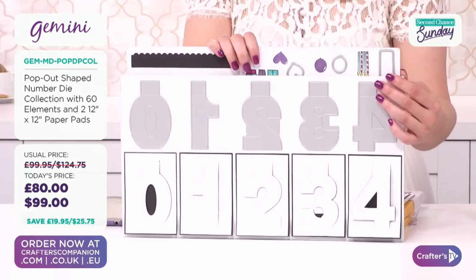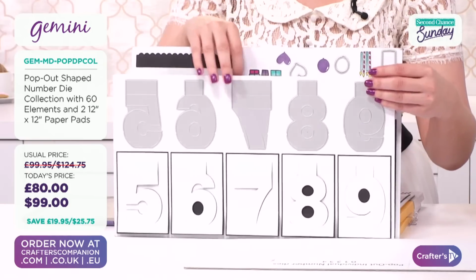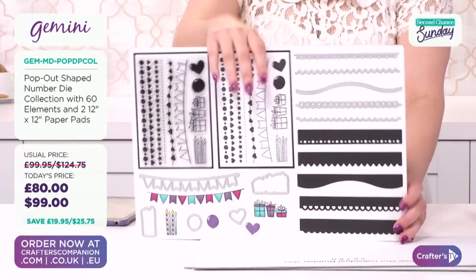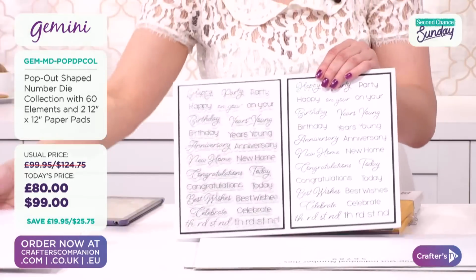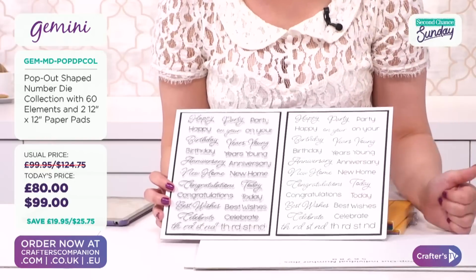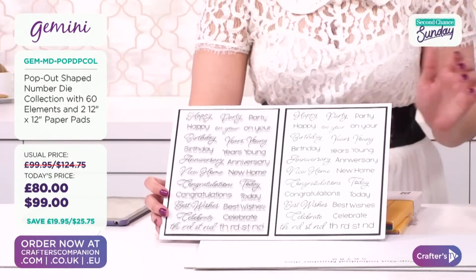So of course, you're getting your 0, your 1, your 2, your 3, 4, 5, 6, 7, 8, 9. But you don't stop there, not with this bundle. We're bringing to you your pop-out number dies with the stamps and the dies themselves, and you are getting some serious sentiments as well. Look at how many you're going to be getting here. You've got lots of different fonts for things like happy and birthday. You've also got things like congratulations, best wishes as well. Can you think of anyone who maybe wants to celebrate at some point soon? Yeah, you've got that in there and so much more.